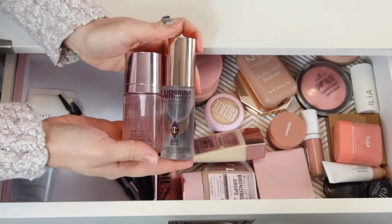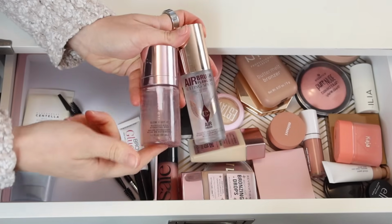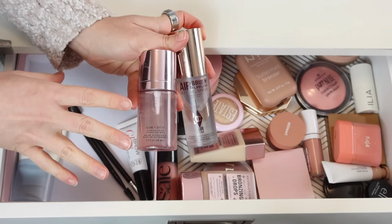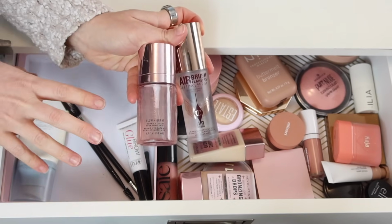Okay, these are the two sprays I have in here, the JLo Beauty Glow and Get It, which this is not really going to do anything as far as longevity. It's more one of those that you just do as the last step of your makeup to kind of take away the look of powder, meld everything together if things are looking kind of dry.